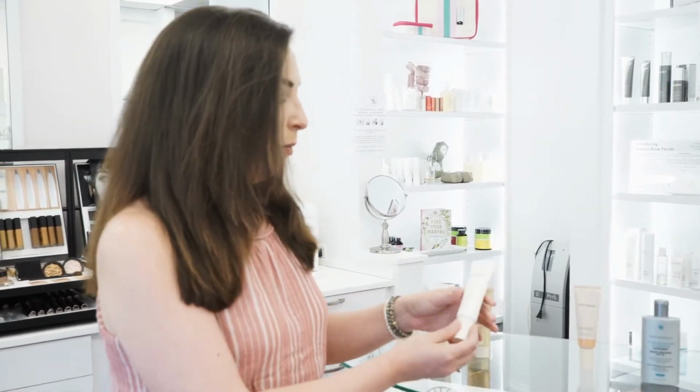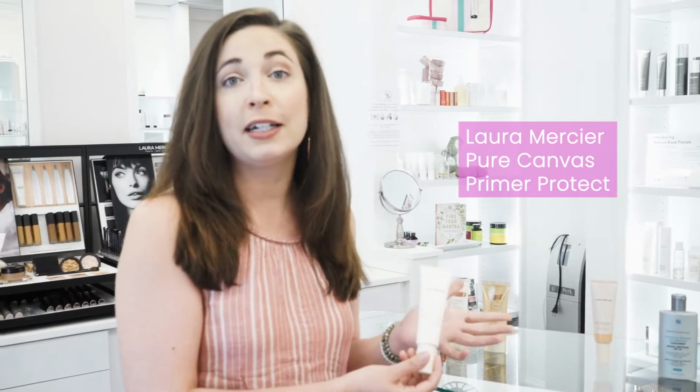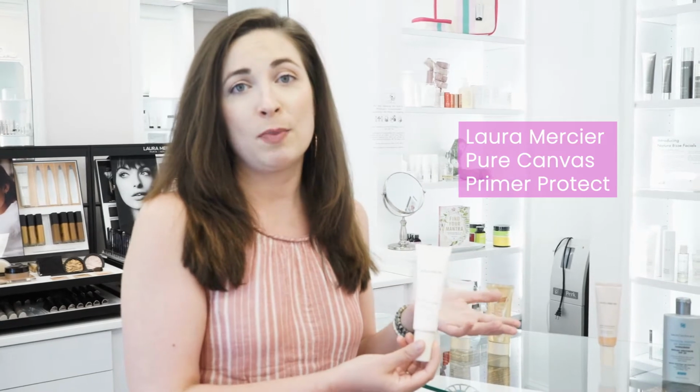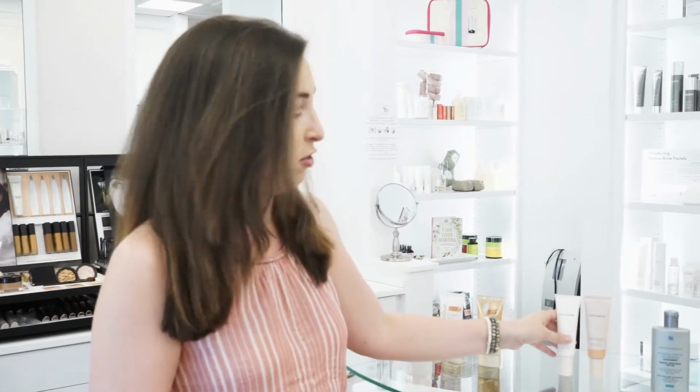Moving along to Laura Mercier, we've got a couple of great complexion products from her too. The Pure Canvas Primer Protect is an SPF 30 primer. It goes on clear, so if you want to wear your SPF on your skin and either keep makeup in place and have sunscreen protection, or just wear this by itself as a clear protective layer, you totally can. That's one of my favorite primers in the store.